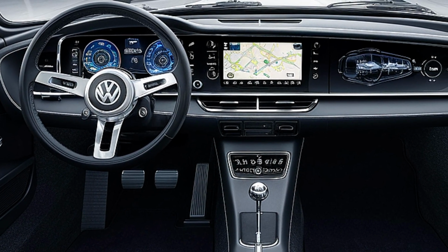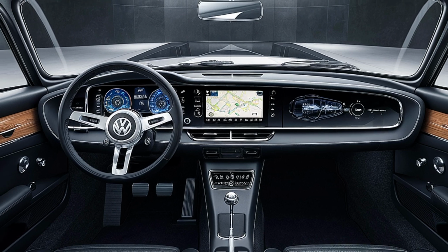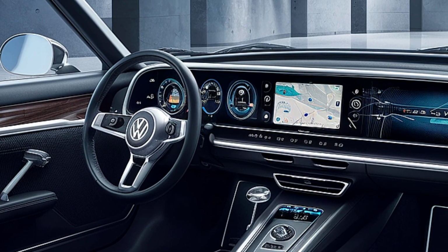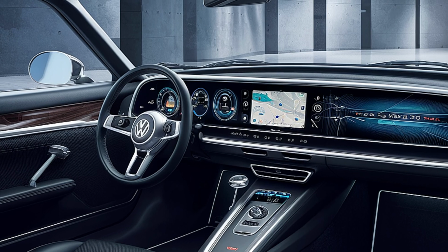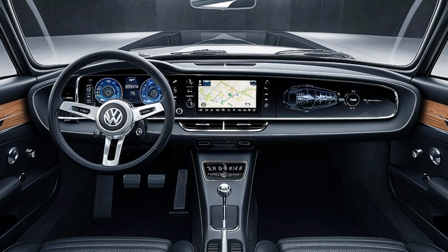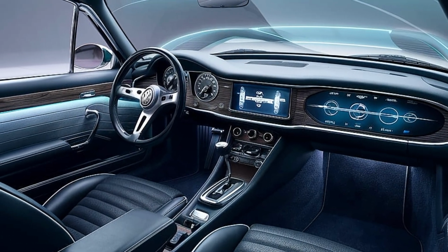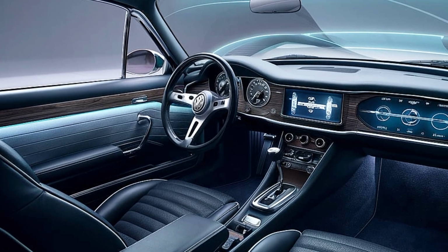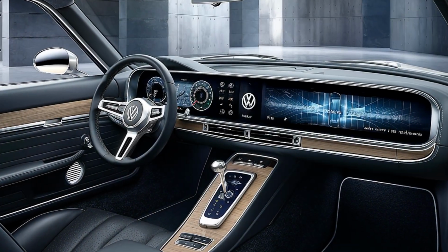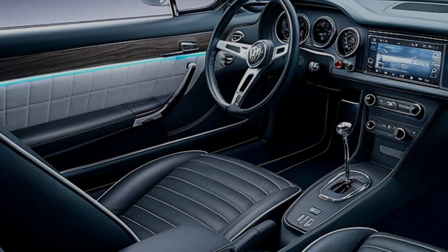Step inside the cabin, and you're welcomed by an interior that is both retro and high-tech. The dashboard design is clean and symmetrical, inspired by the original model but crafted with modern materials like vegan leather, soft Alcantara, and brushed aluminum. The centerpiece is a wide, curved 15-inch infotainment screen that seamlessly blends with the digital instrument cluster. This screen controls everything from navigation and media to driving modes and climate settings. Ambient lighting flows across the dashboard and doors in soft, customizable colors, creating a lounge-like atmosphere during night drives.